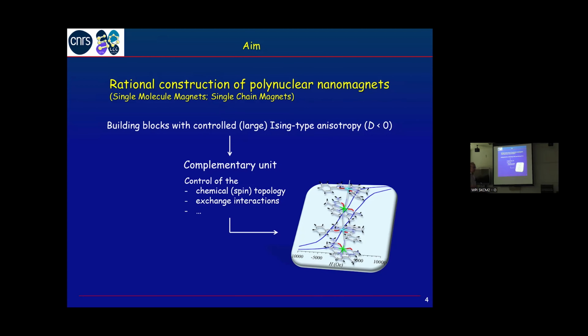We have been interested many years ago in the topic of molecular nanomagnets, and especially the single chain magnets. When you want to make such a system, you have to control several aspects. These aspects are the chemical topology. If you want to have a single chain magnet, chemically you must be able to construct something like that. But another very important aspect is the magnetic anisotropy, because you need magnetic anisotropy to have the expected magnetic behaviors. And for that, you have to implement this into the building block.